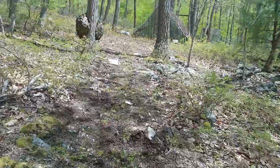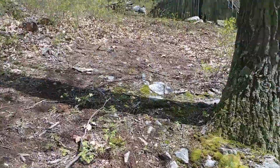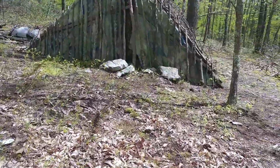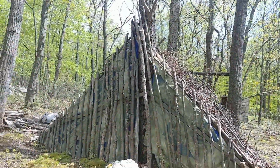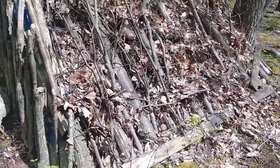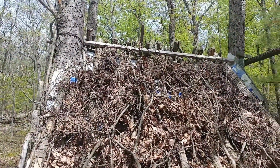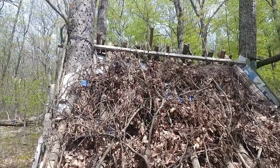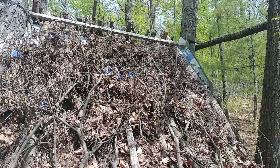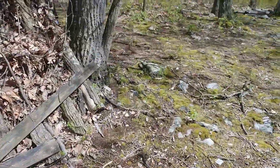Now, as far as the camp goes, we haven't been here since last fall, so Memorial Day here is a good 5 to 6 months since we've been here. I have no idea what we're gonna find. Just amazes me how these leaves disappear. I guess the wind must blow them away, because every time we come, we keep covering this roof. And you'd think with all those branches in there, it'd be thick enough that it holds them all, but I don't know.